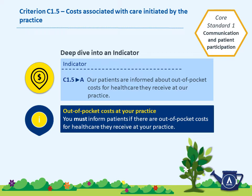Our patients are informed about out-of-pocket costs for healthcare they receive at our practice. So this is C1.5 mandatory A. You must inform patients if there are out-of-pocket costs for healthcare they receive at your practice. This is an essential mandatory requirement accordingly.